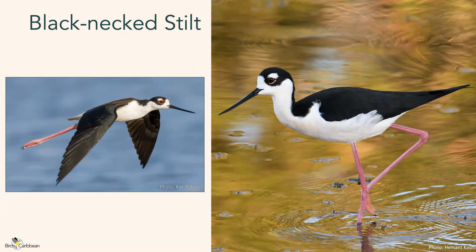Yeah, they're very loud. They're very vocal. They're easy to see. They're often out in groups. And this is one that's a year-round resident in the West Indies. So expect to see this one any time of year.